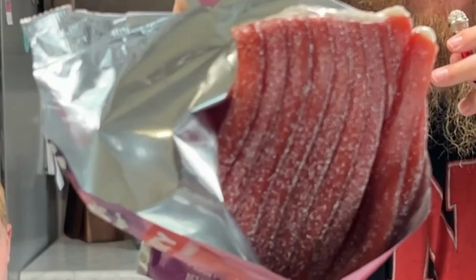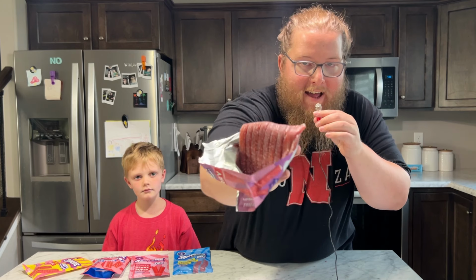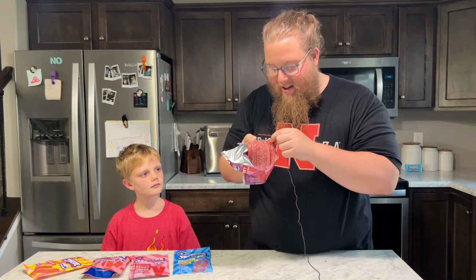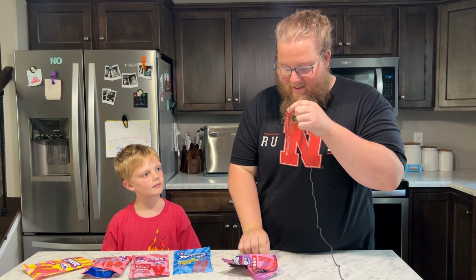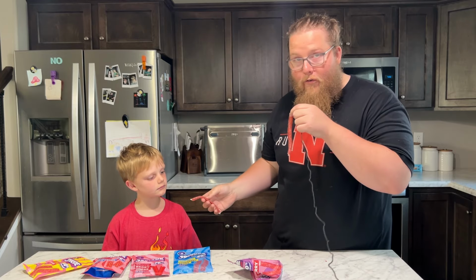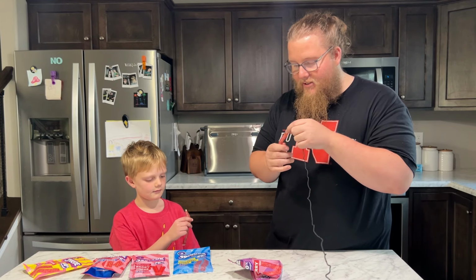Not looking great. Honestly, they're flat, smushed. I don't know if that's shipping. We had to get these online. These don't look appealing, I'll say that. So far, not looking good. Hopefully, they make up on some of the taste. Let's give it a try.